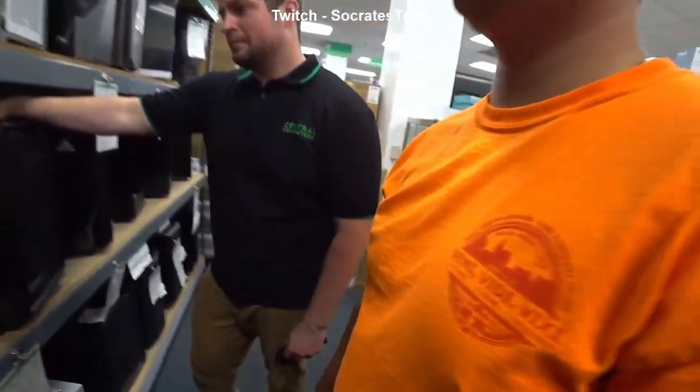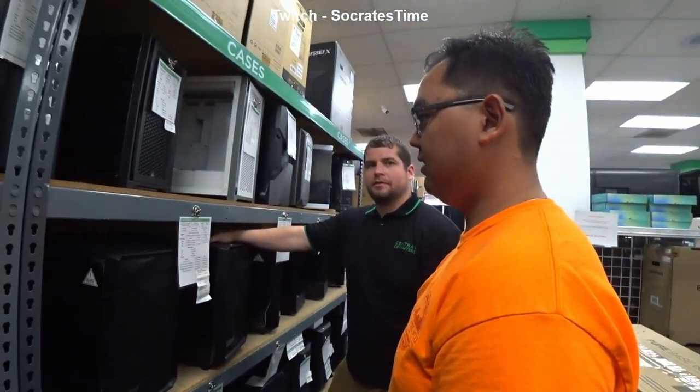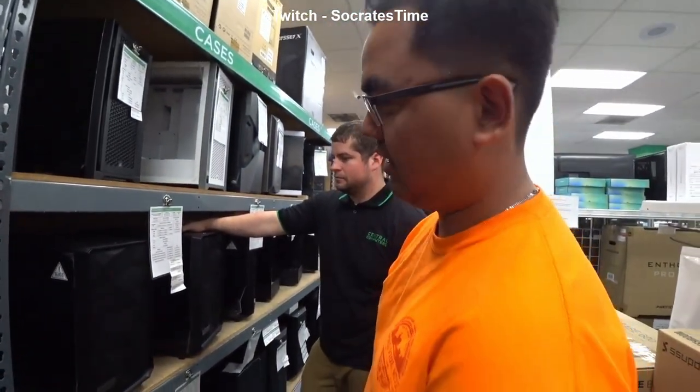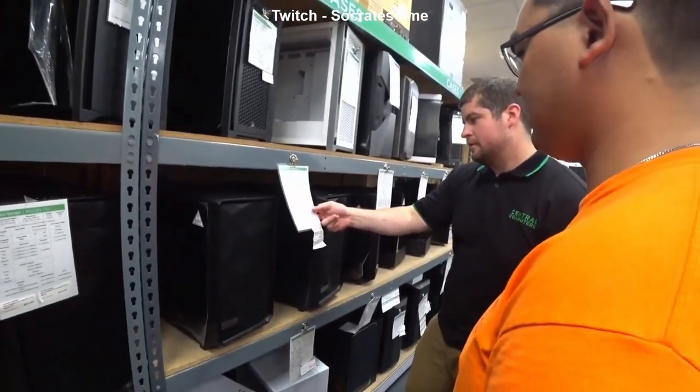Are they the same price, or would tinted not be? I believe they're the same price because it's just a different type of glass. Got it. But they're all glass. If they're glass already, might as well go tinted. All right, let's tint it up. So you want dark tinted? Yeah. It's the same price, right?